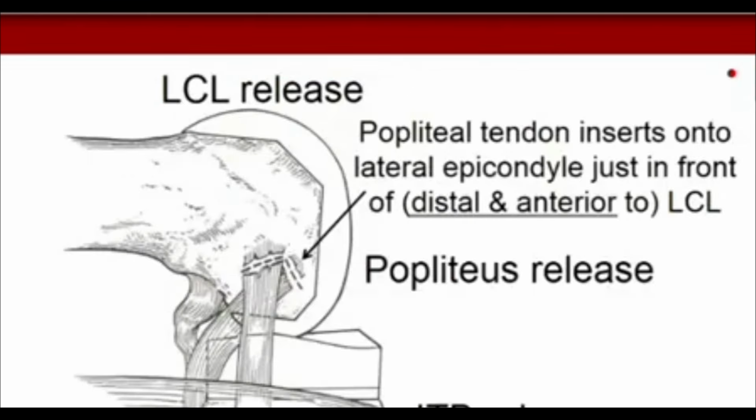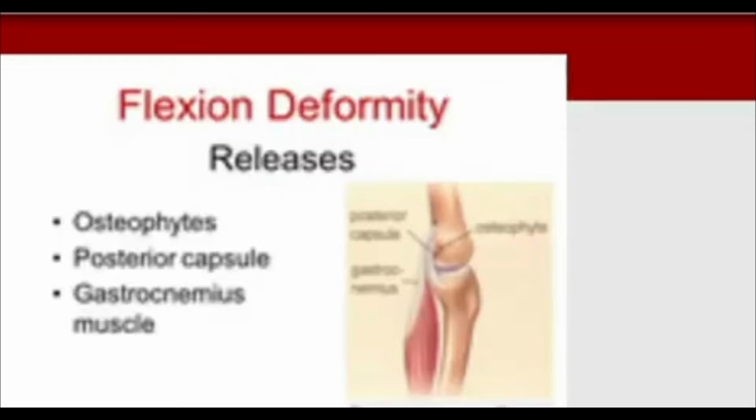Looking at this diagrammatically on the lateral side of the knee, the popliteal tendon inserts on the lateral epicondyle just in front of the lateral collateral ligament and underneath it. So the releases are performed in this area here. The iliotibial band is usually released off of Gerdy's tubercle, or pie crusted just behind Gerdy's tubercle. And lastly, the lateral collateral ligament is released off the epicondyle up in this area to balance the knee.